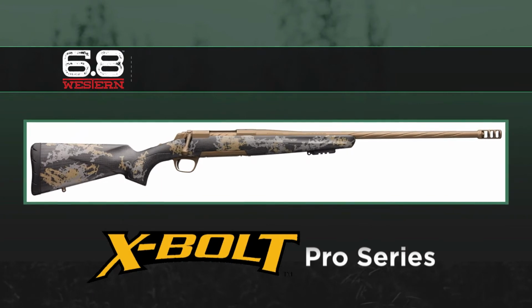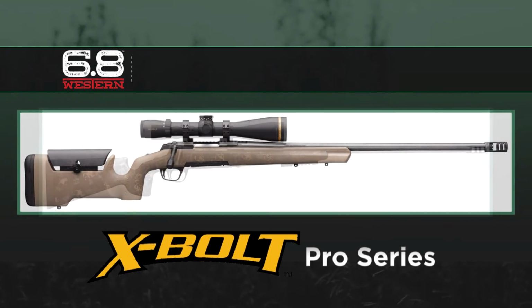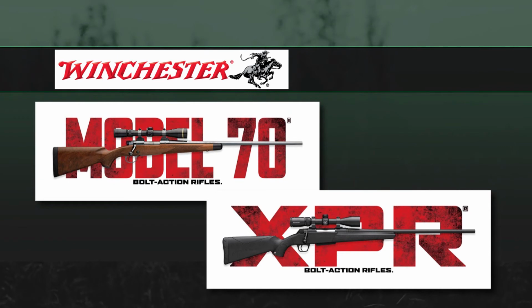What model rifles do you have it in? So on Expo, you're going to see it on virtually everything that's out there, but primarily in our high-end performance models. So the new Mountain Pro, the Pro McMillans, the Max Long Range, all those higher performance X-Bolts. That's where you're going to find most of these offerings. And then on the Winchester side, you're going to see it in virtually every one of the Model 70s and XPRs that are out there. So really, it's going to be available in just about everything we offer.